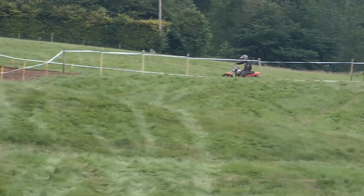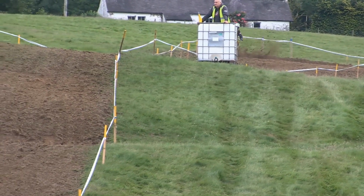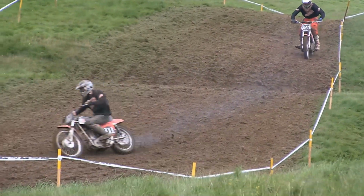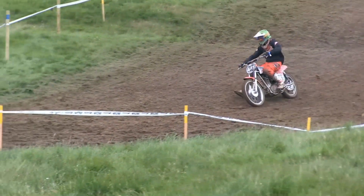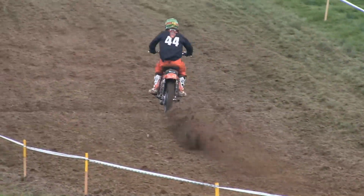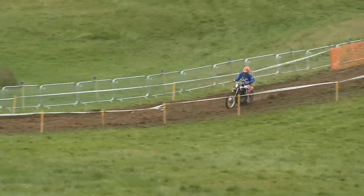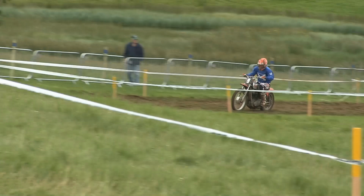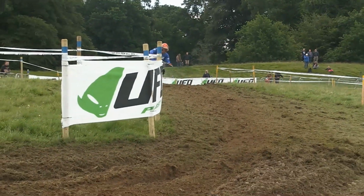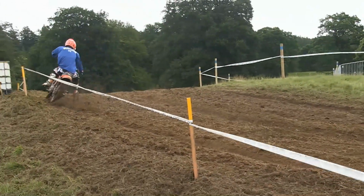But this rider, young Harry Stitt, is a very talented engineer and not only a very good classic bike racer, but he builds some fantastic mountain bike and classic dirt bike frames. Now number 44 is Adrian Lappin. Number 9 coming towards us, that's Lewis Bell from Scotland, another very quick rider for the Scottish team.